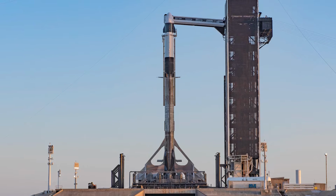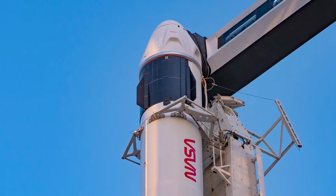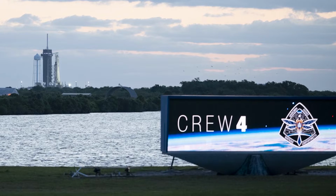The mission is the fourth crew rotation flight to the station on a SpaceX Crew Dragon spacecraft as part of NASA's Commercial Crew program.